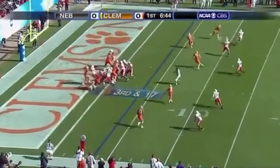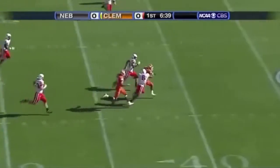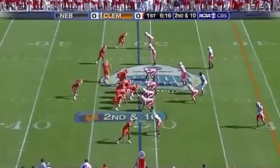3rd down and 17. Quick hitter across the middle. The slant. Ford breaks it. Watch out. 30 at the 40. And Jacoby Ford with the first down. That was a big play for Clemson.